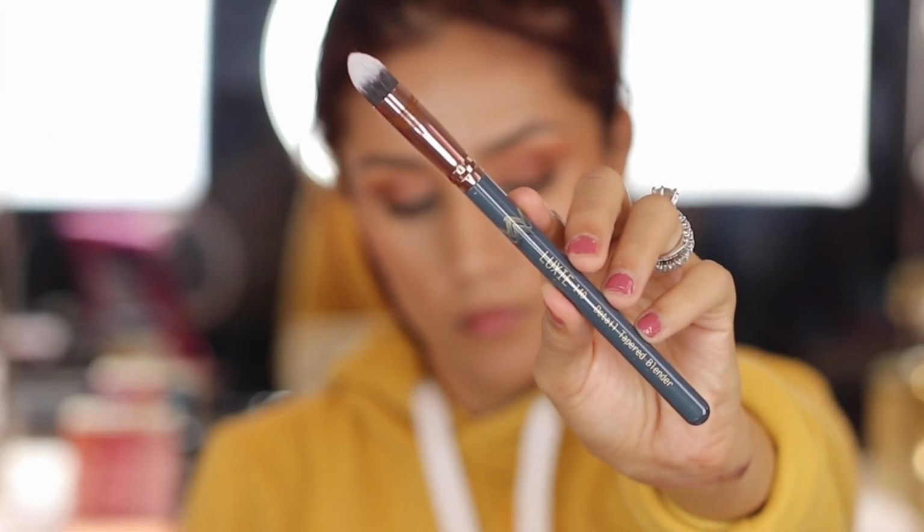It looks like Wonder Woman. I think it is Wonder Woman. It's the Luxie 140 Detailed Tapered Blender. I love the packaging on this.